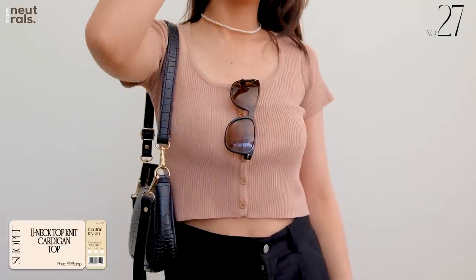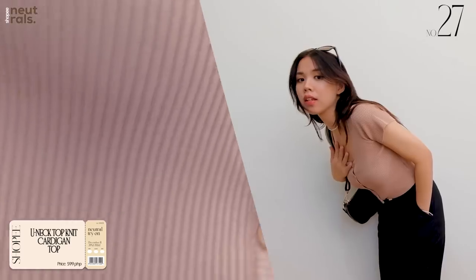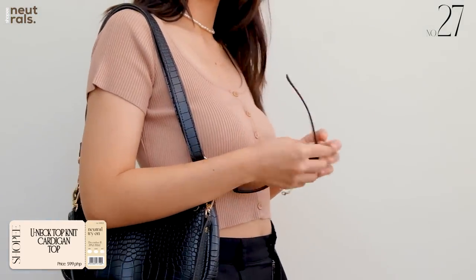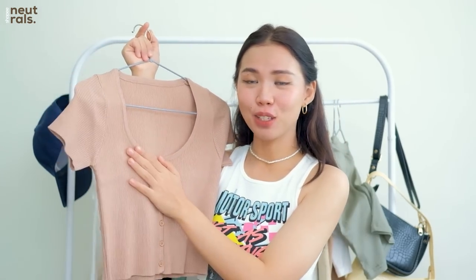Medyo makapal siya, guys. It has that weight also. Maganda yung quality niya. It's a cute top that you could partner literally with every bottoms that you have. Kasi simple lang siya. It's a plain, basic top that you need on your wardrobe. This is a must-have. I do recommend this one.